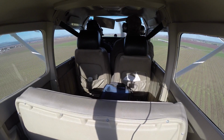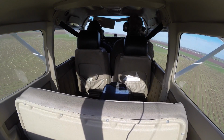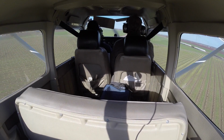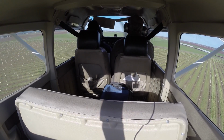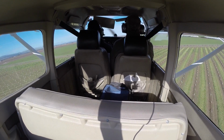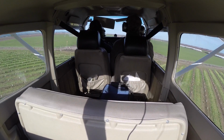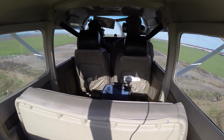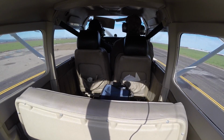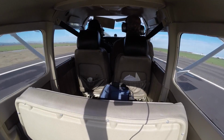Don't pitch up. Don't pitch up. Don't pitch up. Power up if you're going to do anything. Just a little bit, not a lot. Okay, right rudder. Right rudder and left aileron. Right rudder and left aileron. There we go.